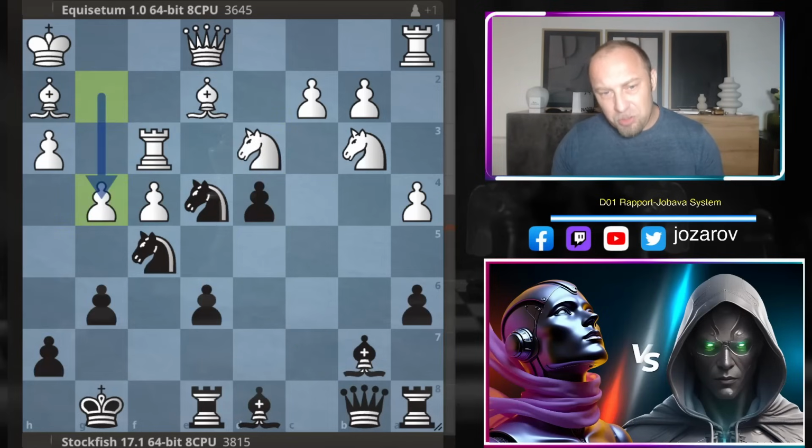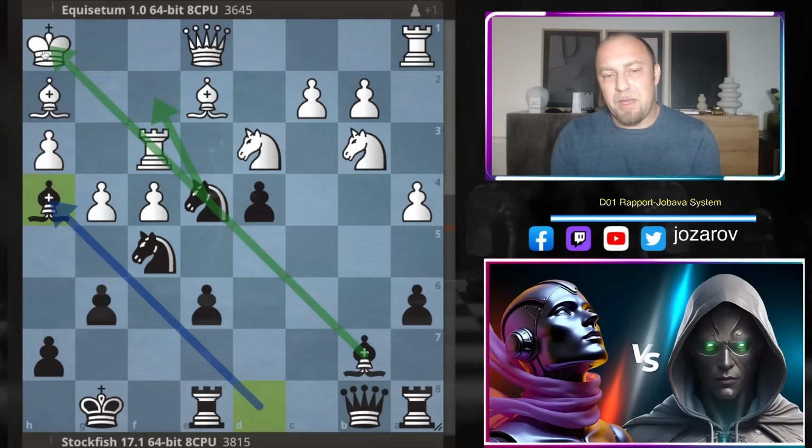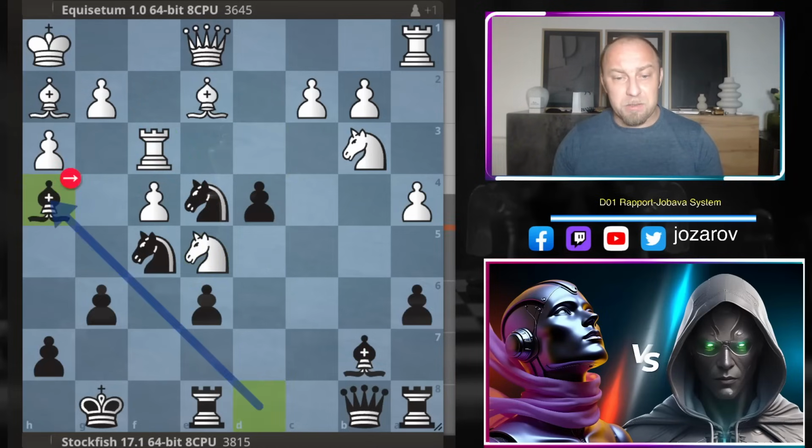Again, moves like g4 are not working because after bishop to h4, this is again a losing game. There are always these threats to somehow play a discovered attack by this bishop against the rook on f3. So again, I would say a completely winning position here for black. So that's why knight to e5 here by Equisetum. Stockfish continues now with bishop to h4 anyway.